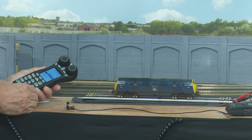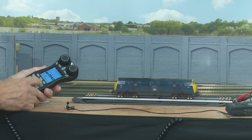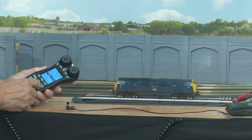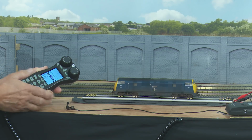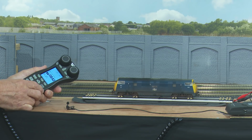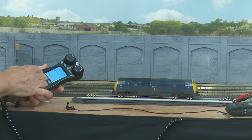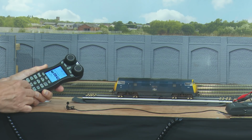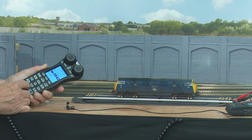So you hear the first engine start up, and then you hear the second one join it. Horn, lovely. Lower horn, but sadly there isn't a dual horn, which I would have expected, but hey ho. Dispatcher's whistle. Sorry, finger trouble. Bit quiet, but there we go.